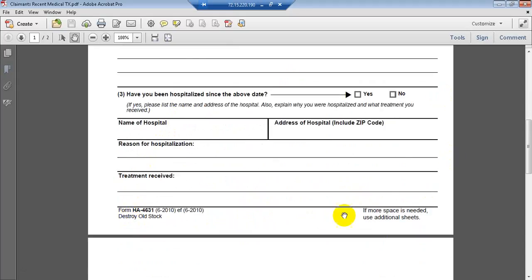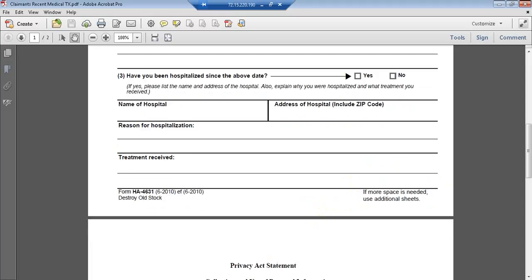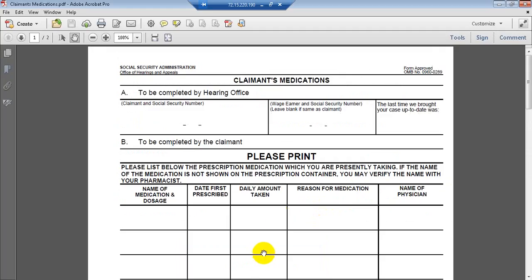Once you have completed all of that, you will then go on to the next form, which is the claimant's medication. Again, this top portion will be filled out with your name and your social, as well as the date that it was last brought up to date. I do want to note here just for a moment that this is the last time your case was brought up to date by the Social Security office, not by our firm. Our firm, we're going to check in with you regularly, make sure we have the most up-to-date medical information. We're going to submit whatever info that we need to the Social Security office.